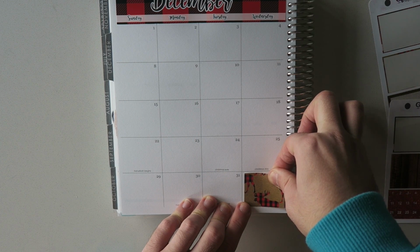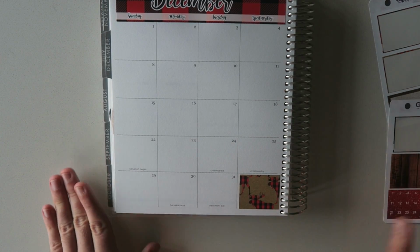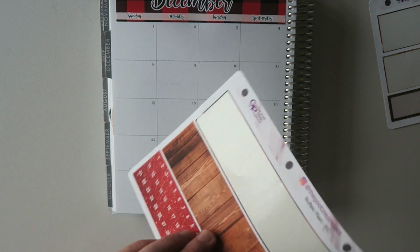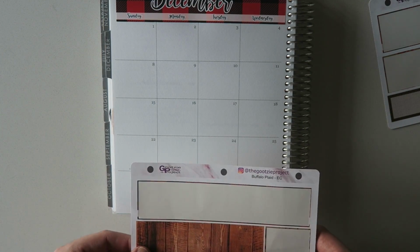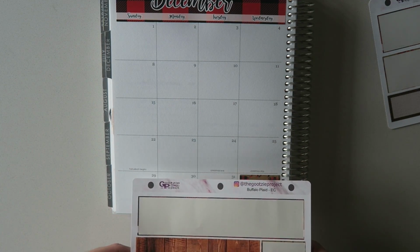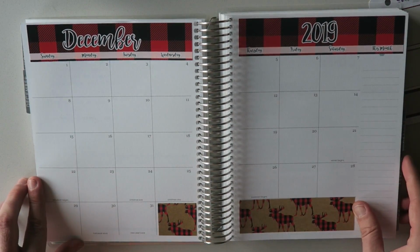But yeah, I love that they give you these things to cover up the days that aren't in the month of December. I don't know what I'm supposed to do with this thing. Are these strips? Well, they are. That's fun. I have no idea what those could be for. Anyway, so this is gorgeous, isn't it? Like, I think this is so cute.